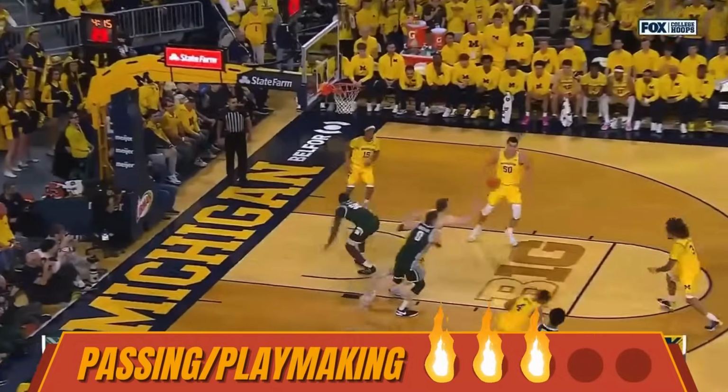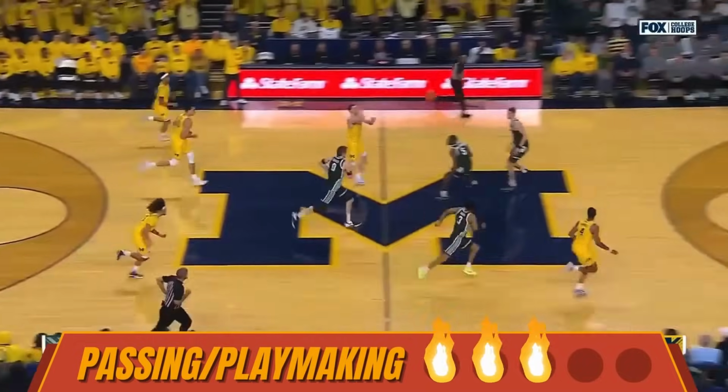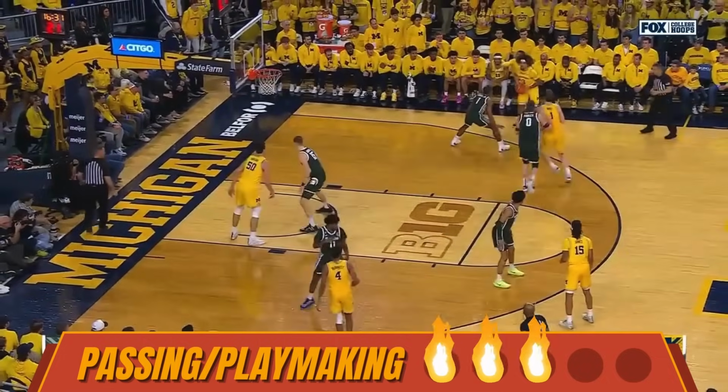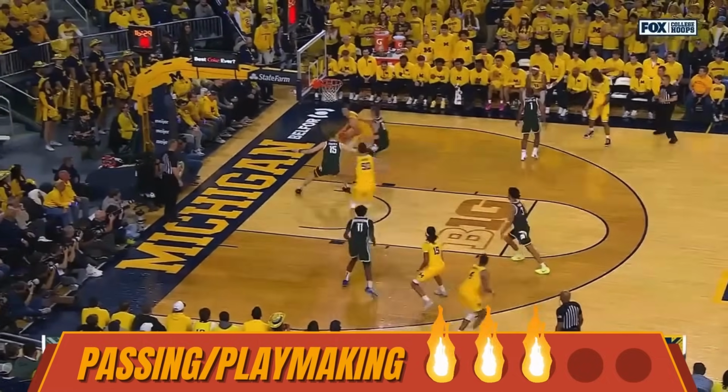I've graded Danny Wolf's passing and playmaking warm. Relative to most big men, he has elite feel, elite vision, and some genuinely awe-inspiring stuff. But he also has some pretty unignorable flaws.